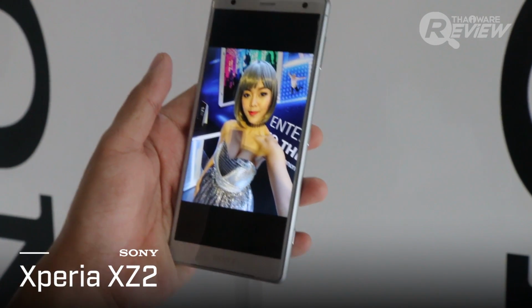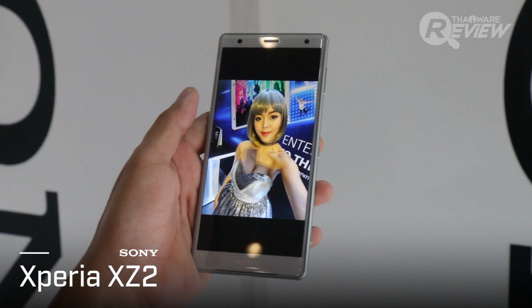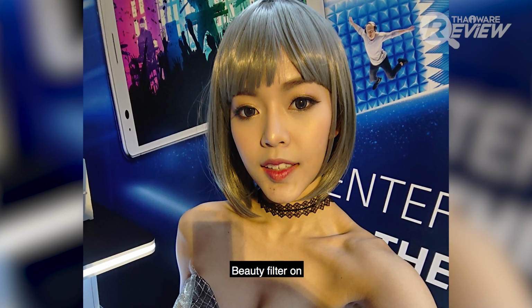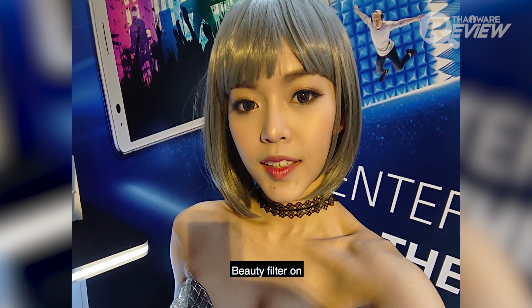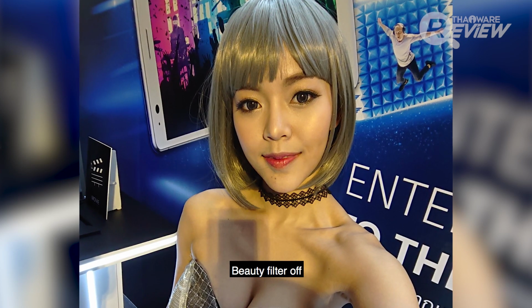Let's start by looking at a few pictures. The models love to use the XZ2 to retouch their selfies. It's easy to turn Retouch Mode on and off on the XZ2. Here you see the Retouch Mode on. Very beautiful, right? And here I have the same image where I turn it off.